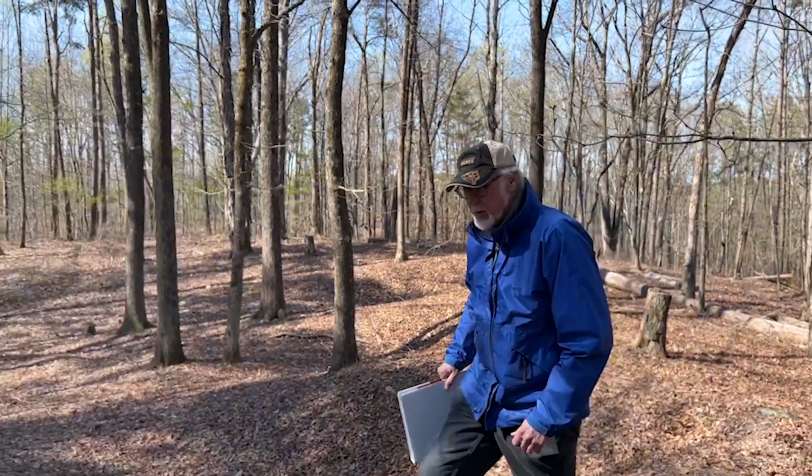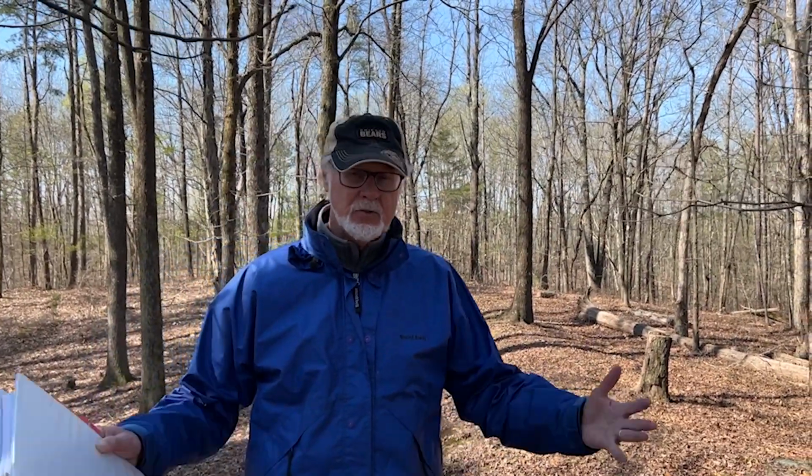Hey, thanks, Gary. Yes, we are standing at a very important point on the last day of the Battle of Resaca, which is May the 15th. And let's set the stage. We've already seen that Sherman's plan was to outflank the Confederate position here by crossing the Oostenaula River downstream from Resaca and putting a force on the other side of the river.